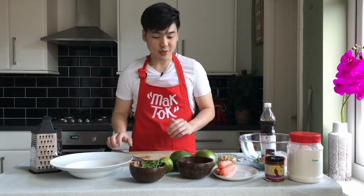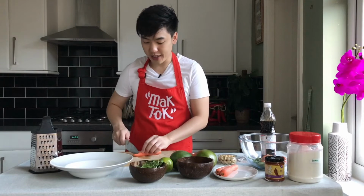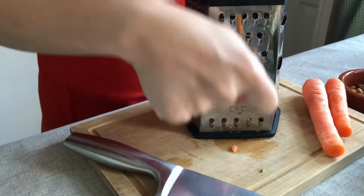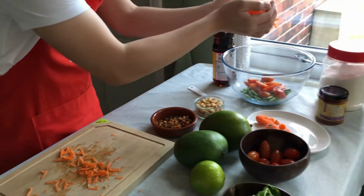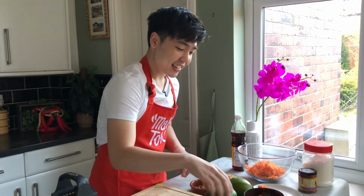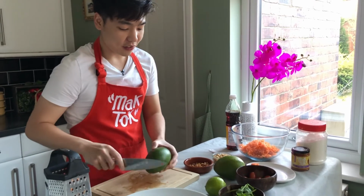Let's move on to the next one, which is carrots. Now carrots is quite simple. You just grate them. I usually cut off the end of the carrot because I don't like them. Throwing in the mixing bowl again. Next thing to do is to get some fresh mango. Now you want to skin it off first.